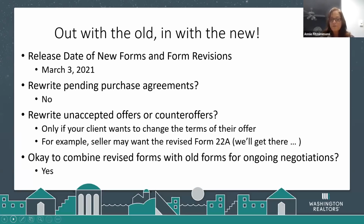And the reason for this is because the whole point of our statewide form system is that we have an enormous amount of predictability for all of you. When you receive a statewide form purchase and sale agreement from another broker, you know what the boilerplate language says. If everybody was using different forms, it would be a guessing game for each of you as to what form you were looking at when you got an offer or counter offer, and that would be no good.